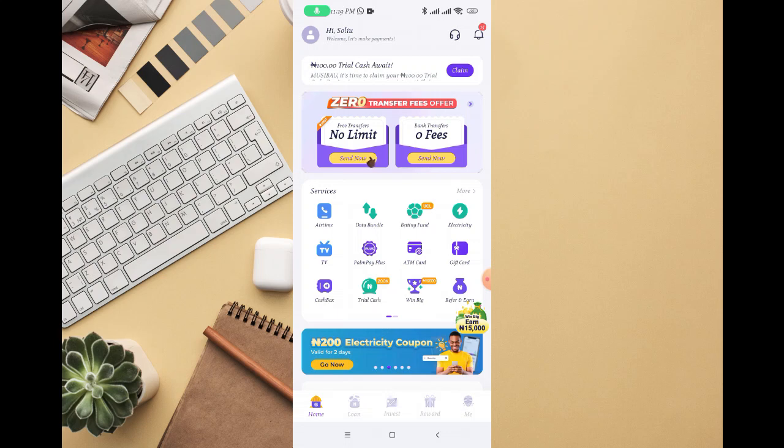If you have been asking how to get a Palmpay virtual card, I just want to tell you in this video that currently Palmpay is not running any virtual card. They just introduced their debit card, which you can also apply for, and it's going to take between 1 week to 2 weeks before you can actually receive it at your own destination.